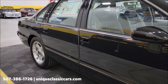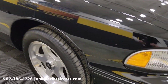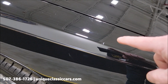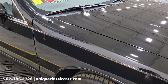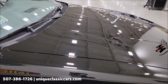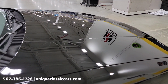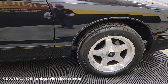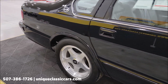As you can see up and down the passenger side of this car, pretty much free of any nicks, dings, or scratches. One really tiny up here, as you can see in the black, maybe one up on top of the hood. Again, look at the reflection coming off the ceiling and the wall. Riding on the stock wheels. Original tires. Of course, this would have the light gray leather buckets in it.